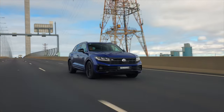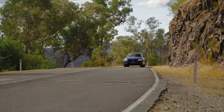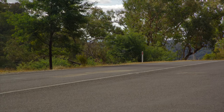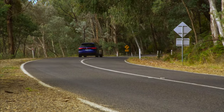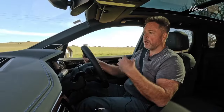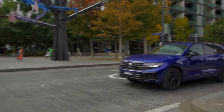And that's why Volkswagen sees the Touareg R playing against some pretty high caliber competition, you know, things from BMW, Mercedes-Benz, Audi, possibly even Porsche. And ultimately, the engine in this car was previously used in a Porsche Cayenne, so it's got some pedigree. But even though it doesn't have a luxury badge, it does have a luxury price tag. So the Touareg R sells for upwards of $140,000 drive away. So it's not cheap, but you do get lots for your money.